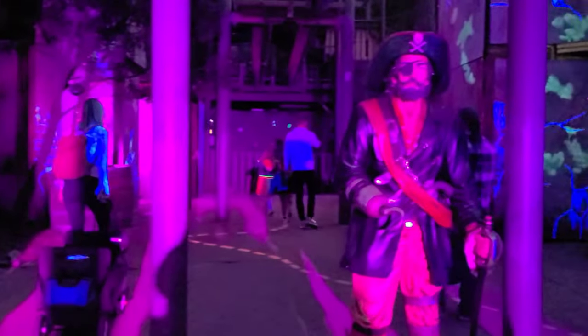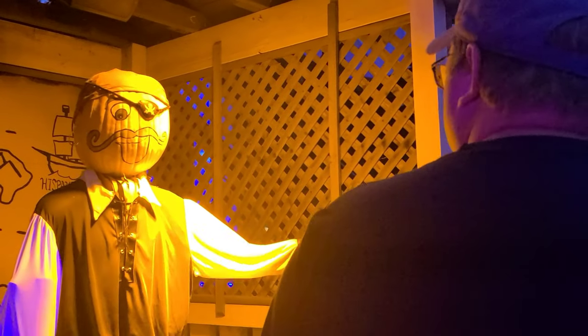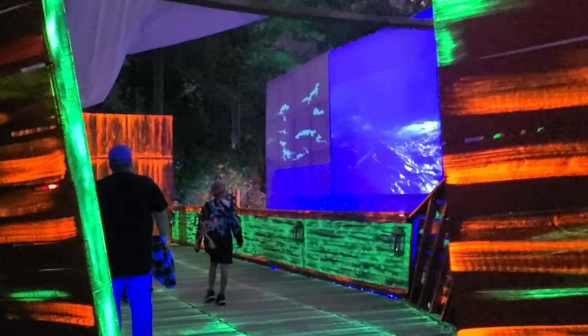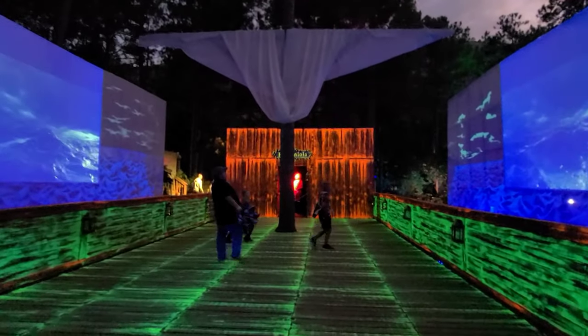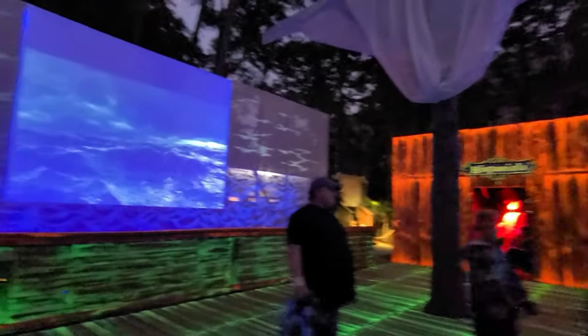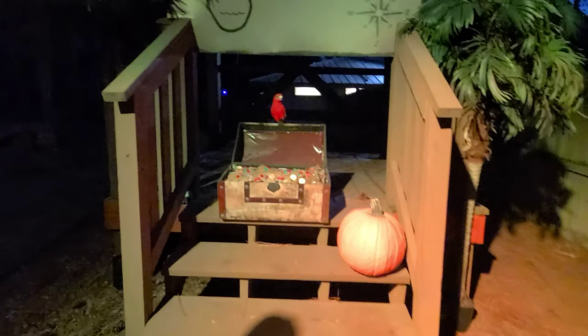The Glow by Night at Stone Mountain takes you through unique storybook venues. Oh, look, it looks like you're in a boat. That's what the waters look like when we're fishing. Right there is what the water looked like when we were big sea fishing. Let's go! We found the treasure!